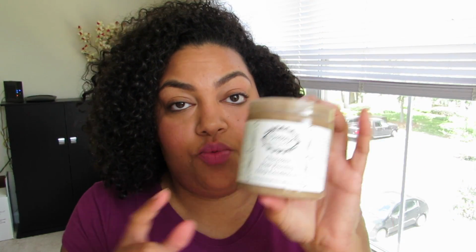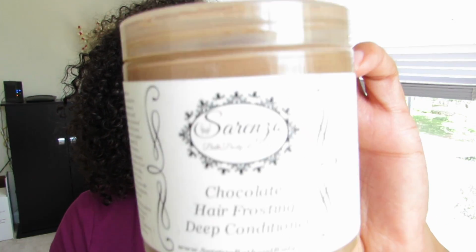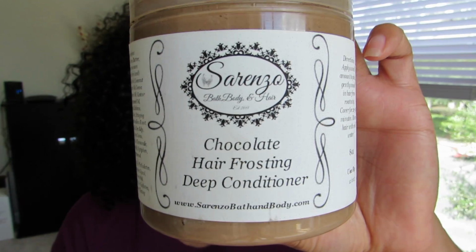I know on her site now during the sale she has it with and without protein, and I think it's quinoa protein that she uses. There is sea kelp in here, so it is a little bit of a light protein, because sea kelp can be a little bit of a light protein, just so you guys know that. But for me, it's definitely a moisturizing deep conditioner. Really, really good stuff. I definitely will repurchase in the future.